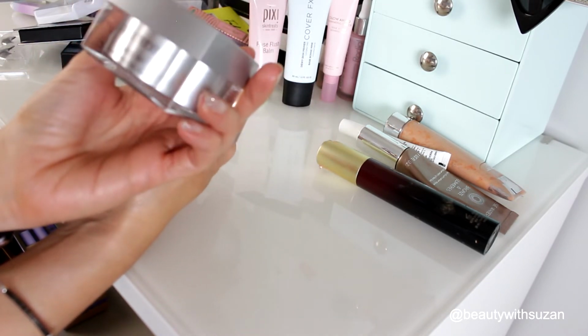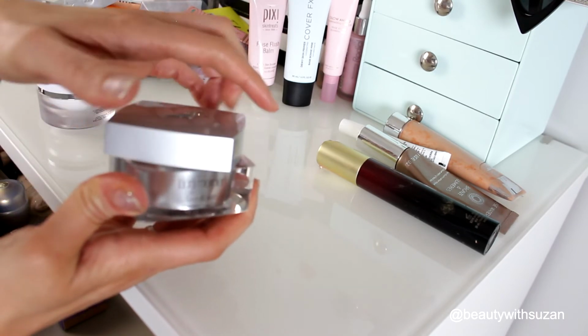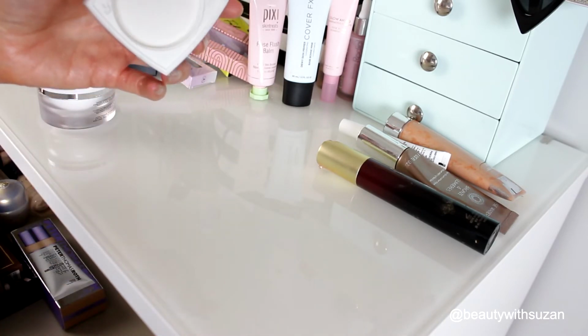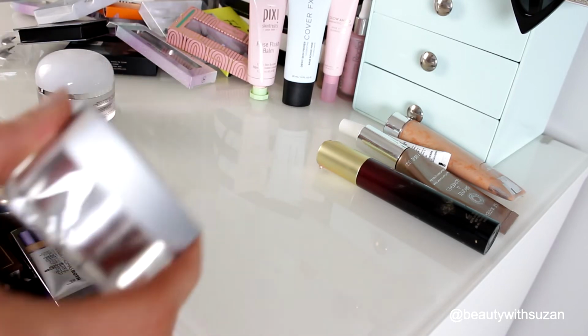This is the Laura Mercier. This is the Flawless Skin. I really like it because it makes your skin tone even, and it smells really good. So I'm keeping this. I think they have a new packaging now. This is the old one. It was on sale, so I grabbed it.